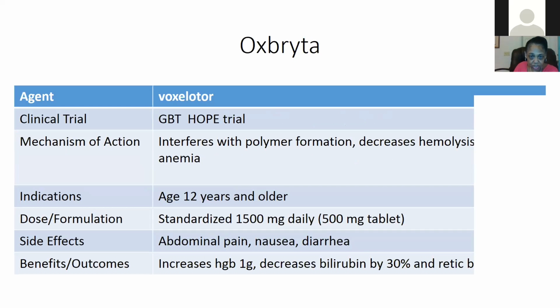The second agent, and this one was approved in the fast track by FDA, is called Oxbryta or Voxelotor. And this was the HOPE trial by GBT. It involved patients 12 years and older, and it directly interferes with polymer formation, ultimately decreasing hemolysis, decreasing anemia, raising the total hemoglobin by 2 grams as quickly as 2 weeks of taking the treatment. It decreases bilirubin by 30%, retic count by 20%.